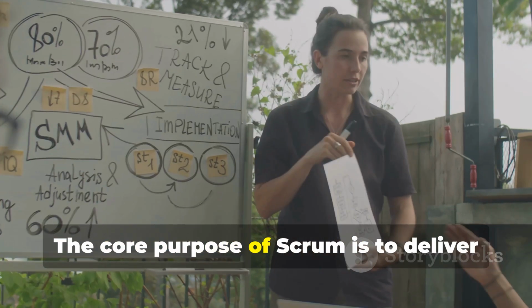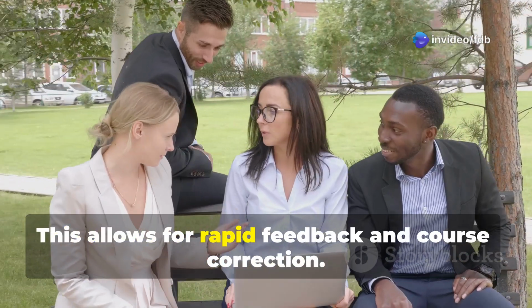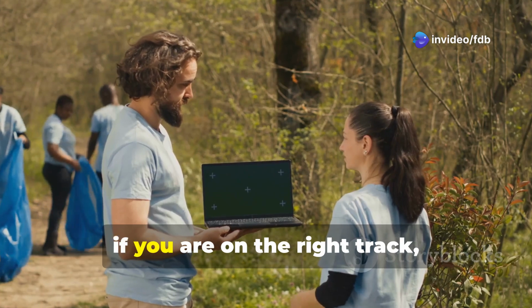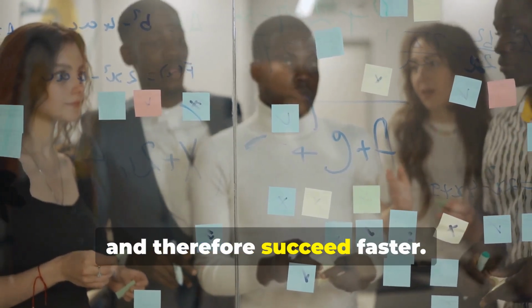The core purpose of Scrum is to deliver usable products in short cycles. We call these cycles sprints. This allows for rapid feedback and course correction. Instead of waiting months or years to see if you're on the right track, Scrum tells you quickly. It helps you fail fast, learn fast, and therefore succeed faster.